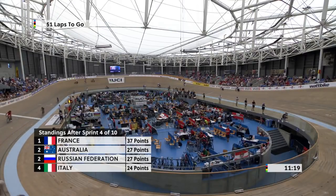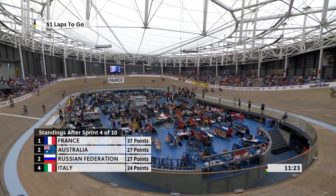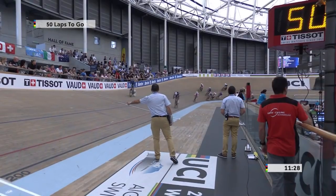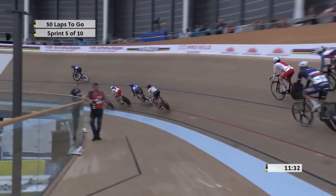So the current situation, as you can see on the screen now, France with 37, Australia with 27, Russian Federation also on 27, and Italy with 24 points. With still 50 laps to go, half distance scale, but those 4 teams now look as though they're the ones who are contesting this race.